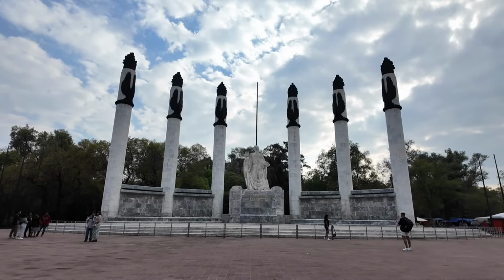And the vibes here are really, really cool. I feel like this place is more of a local place. Like, I don't see anyone that looks like tourists besides us.